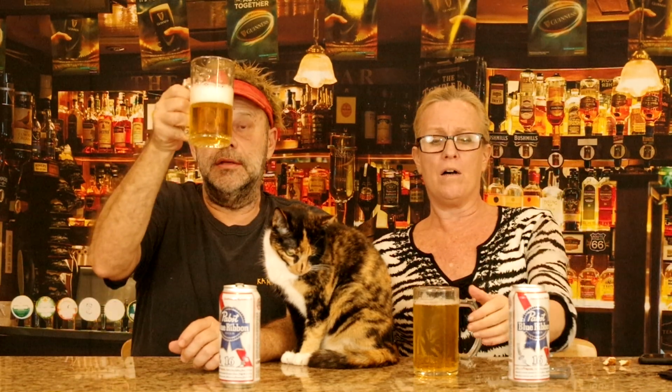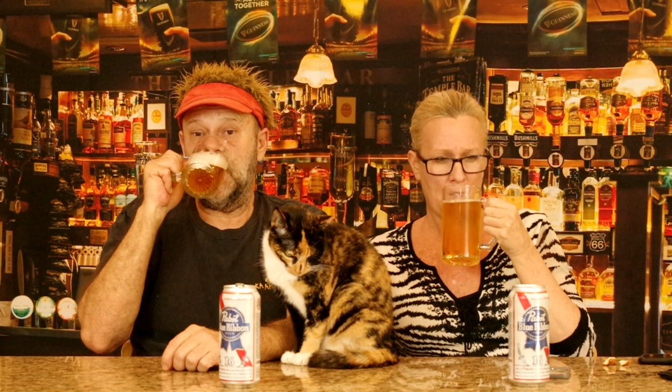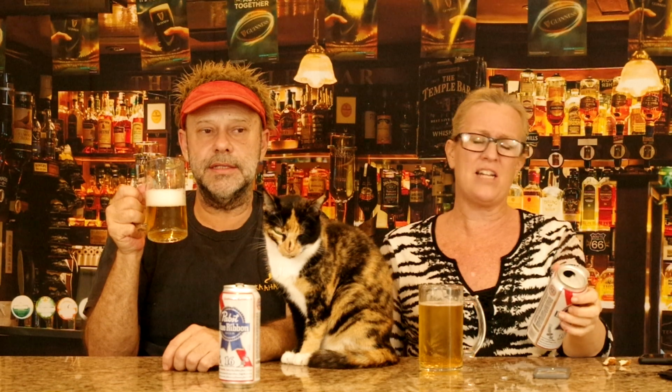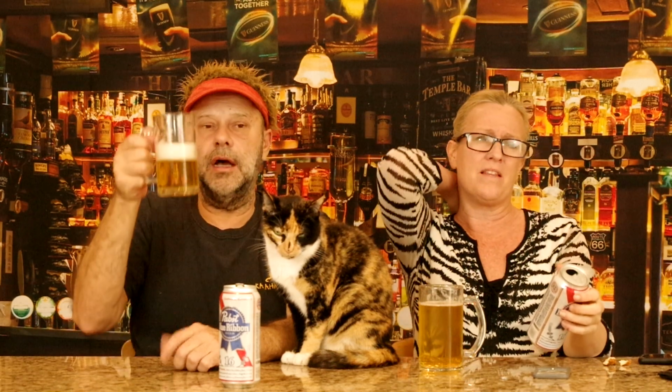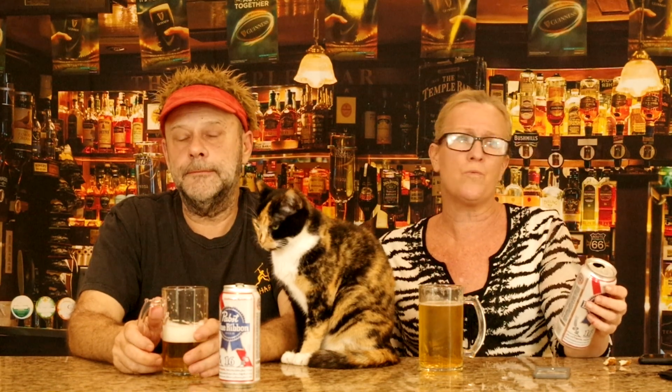Let me have a little nose swig. It's a light beer, and this is supposed to be a lager. Actually, it's not light. I take that back. Light colored beer. It's not a light beer. I mean, it's not heavy, it's not a stout, but it's holding its flavor very well. It's just a robust flavor.